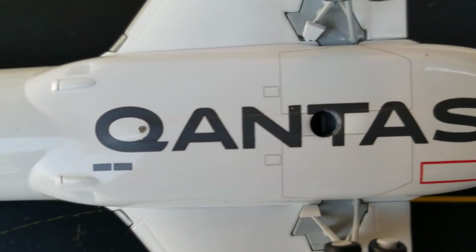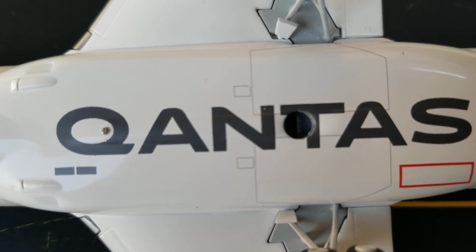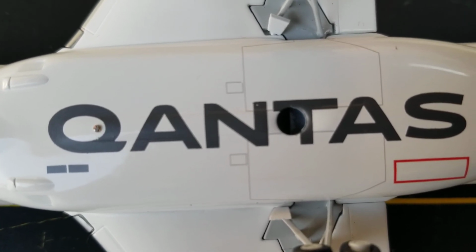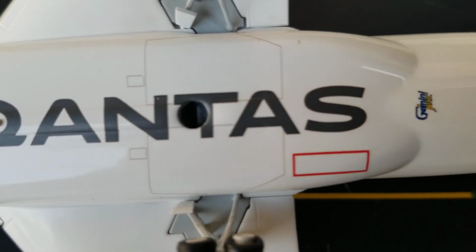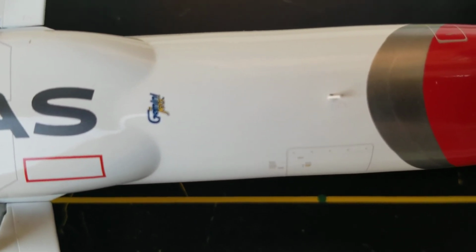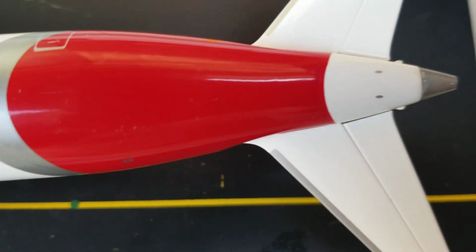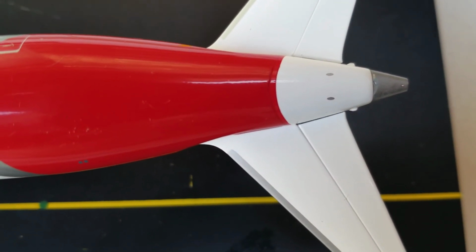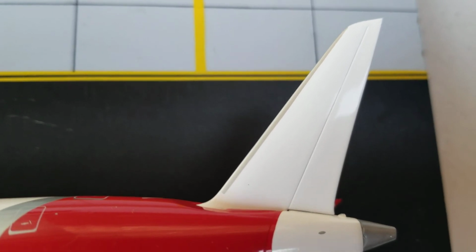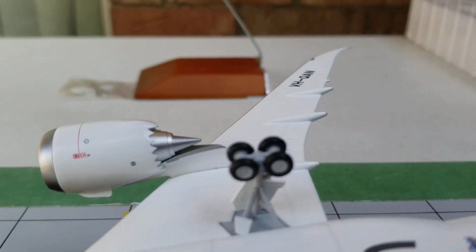You see the Qantas title there, featuring the silver anti-collision beacon light here under the belly by the Q, right inside the Q. The hole where the stand goes in at, the Gemini Jets logo. Another high frequency antenna, the silver cheat line, and there's the APU housing section. The horizontal stabilizers underneath. Now let's check out the gears here, folks.